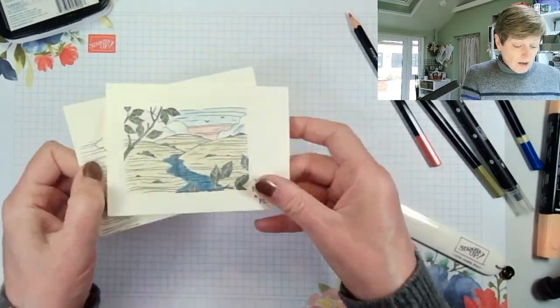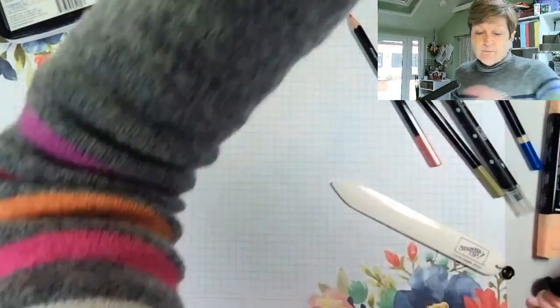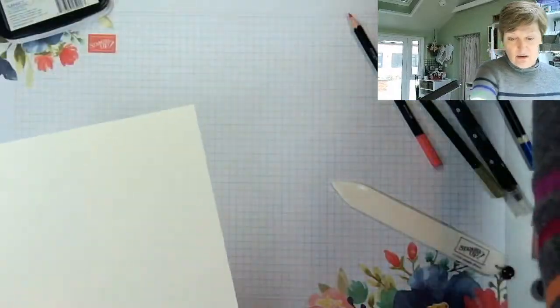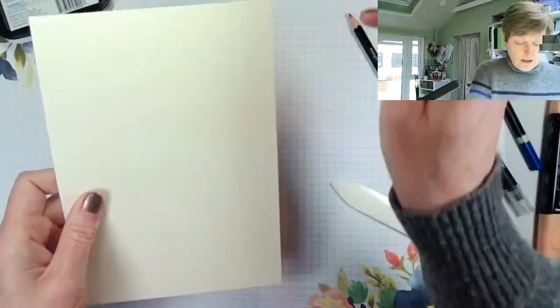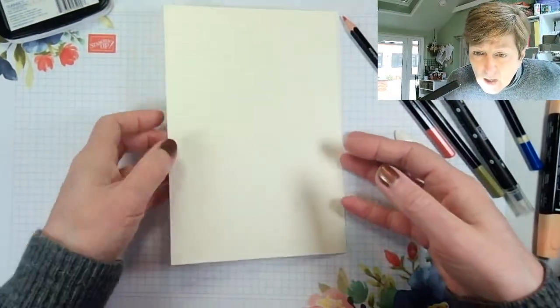So that's our card and our envelope. So let us take that idea, step it up. So I have a very vanilla card base in landscape mode.